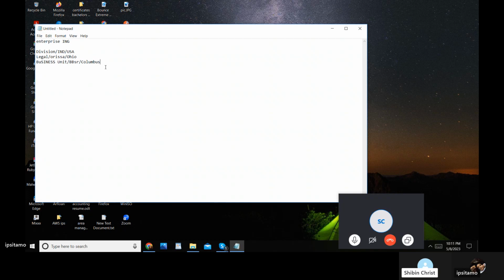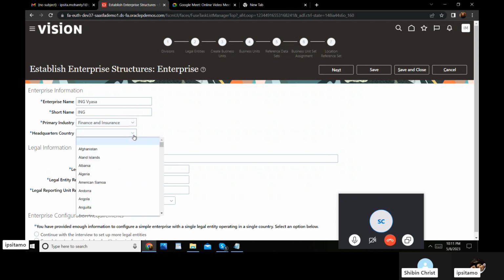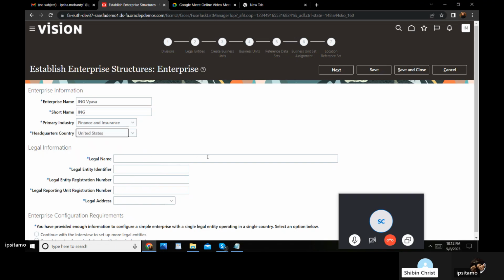Now open the application and we can create based on this. Headquarters, like US, right? It had two places, right? Headquarters can only be one. If we have more companies, then yeah, legal entities.